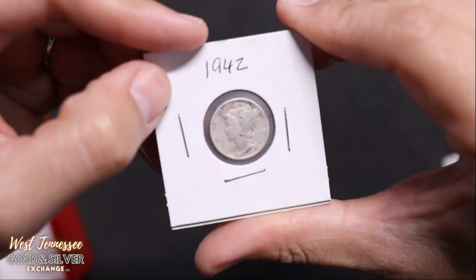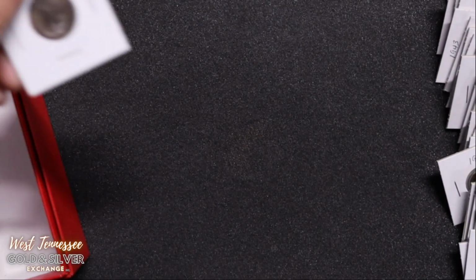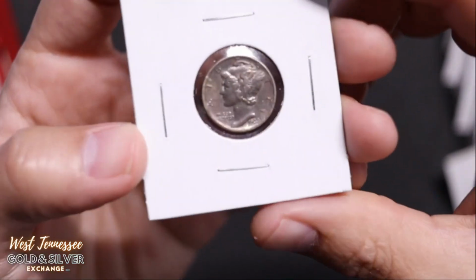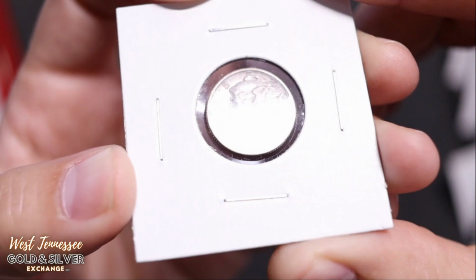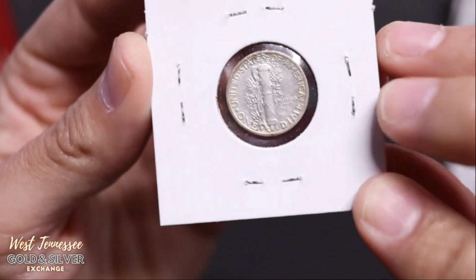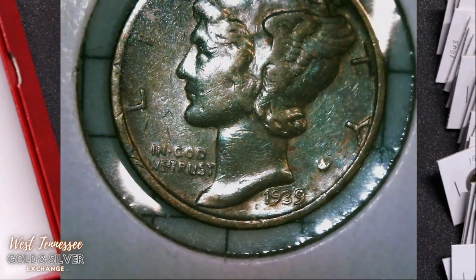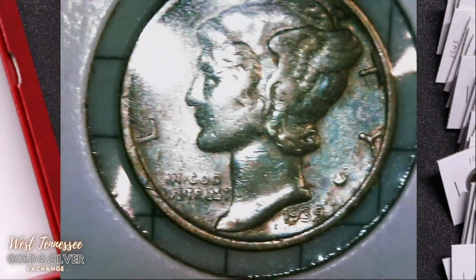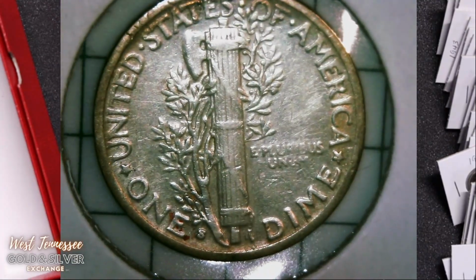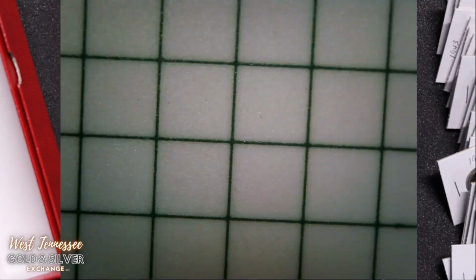Here's a 1942. And let's see, we got some toned ones here. There's a 39, it looks like. 1939. This one's got a little bit of toning on it. Let's take a look under the microscope. Here we are. Look at that toning. It's got that bluish green with a little bit of rose to it. Not bad. 1939. Here's the reverse. Still has okay detail. Not too bad.